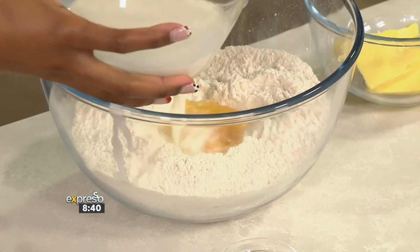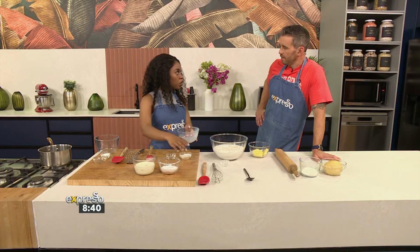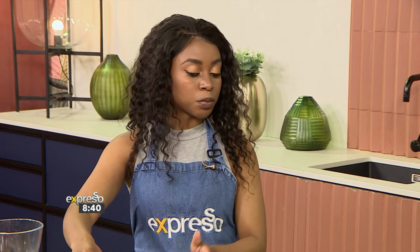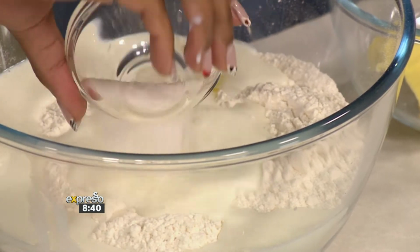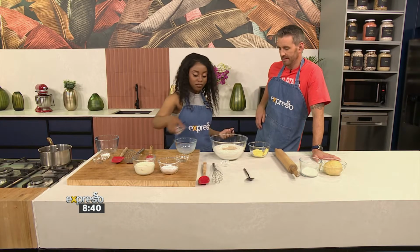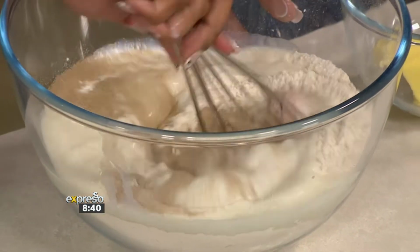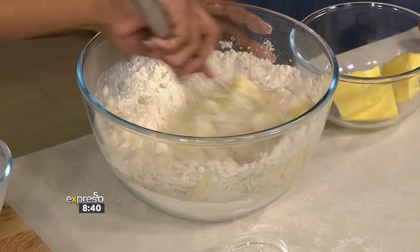It's got fat content. So it's got the eggs. Usually you'll just have milk or warm water, sugar, yeast in a bread dough. But this is enriched, so it's got the eggs, it's got the butter. There we go. And trust me, the butter's going to make all the difference. For this pastry, you want that enrichment. Correct. And the yeast has gone in as well. Correct. Okay. There we go.